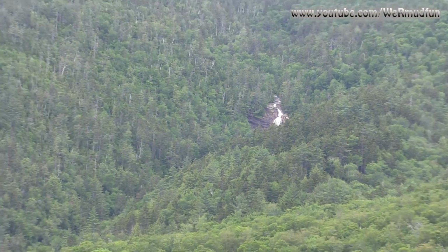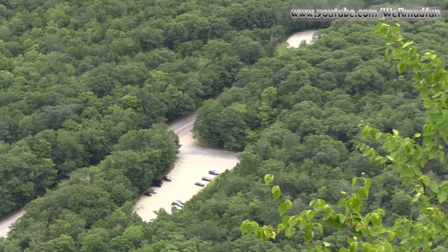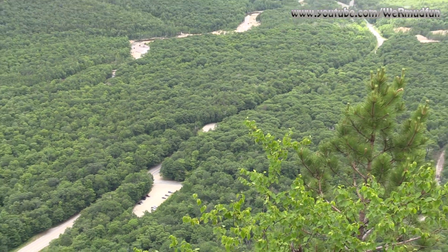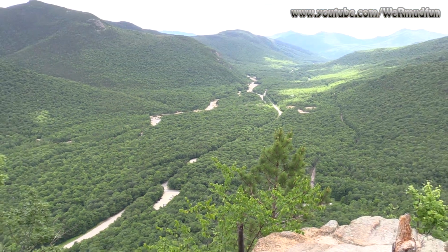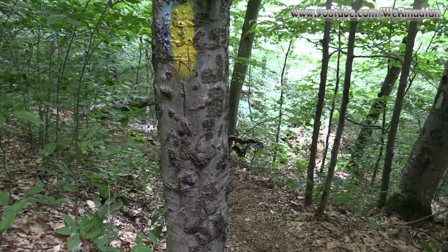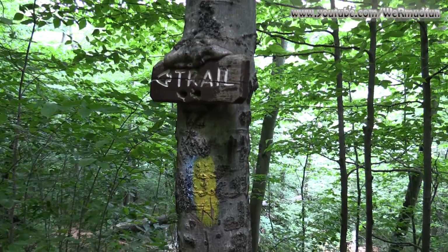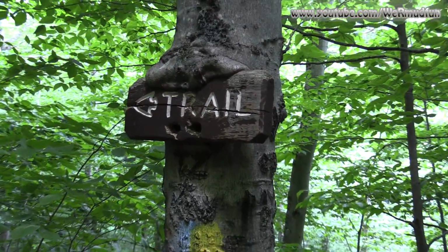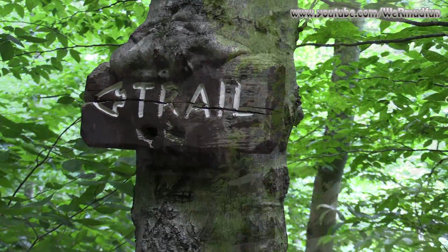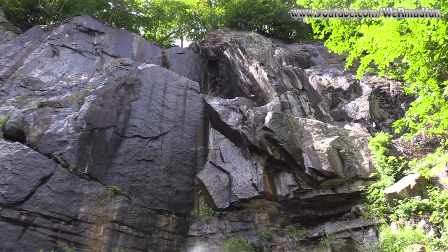That's our views. That's the lower parking lot if you're just doing the Frankenstein Cliff, which we are on. And the Valley of the Notch. Okay, so when you're coming down, you see this tree? Don't get too near it. It's willing to eat its own. Wood for wood. Frankenstein's Cliff, I presume?